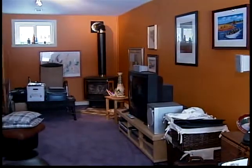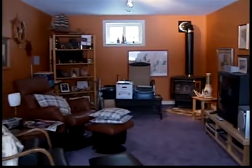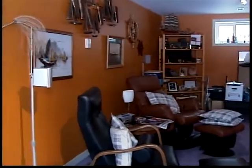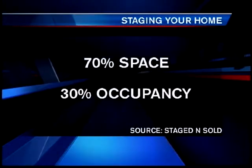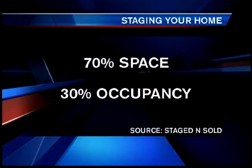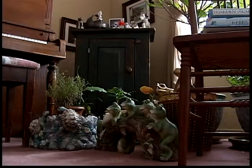In order to make Janet and Richard's house have that effect, the couple will have to make some changes. What has she told you so far about what she's going to have to do here? Well, certainly we've got to get rid of all the personal things, personal photographs and personal mementos. We've got to create a 70-30 ratio. 70% space, 30% occupancy. So that means getting rid of clutter and rearranging furniture. This is how people live.